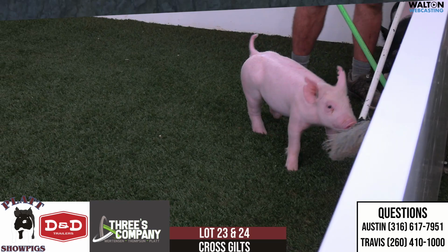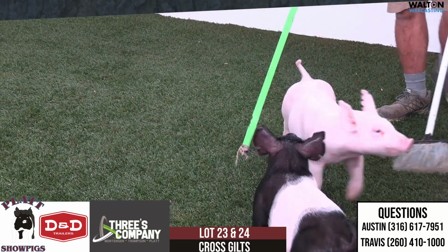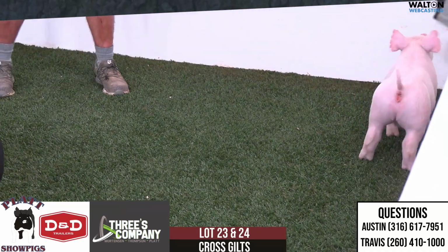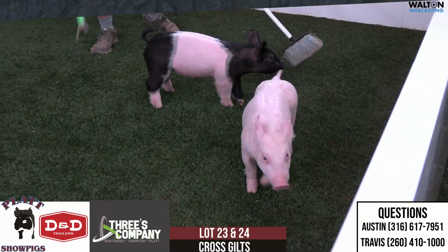I think a gilt that's dual purpose in terms of market breeding. Do what you want to do with her. I think she'll feed extremely well and look like that her whole life in terms of having the extra shape, look, design, and bone. I think that gilt's pretty darn good. Solid white gilt there in lot 23.